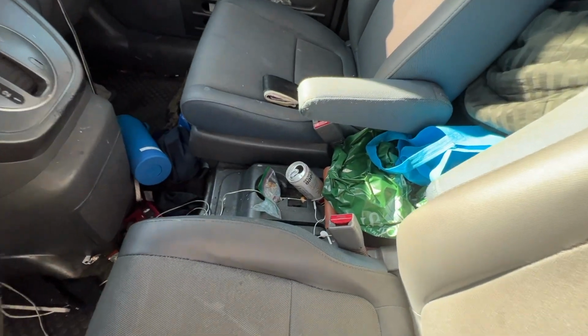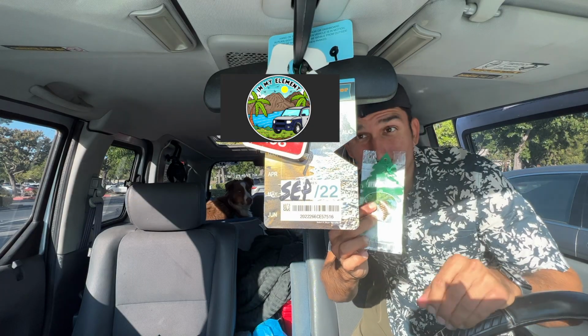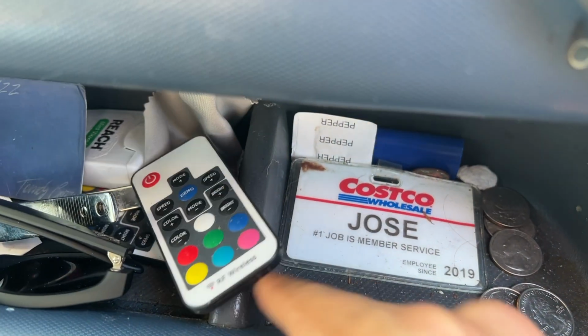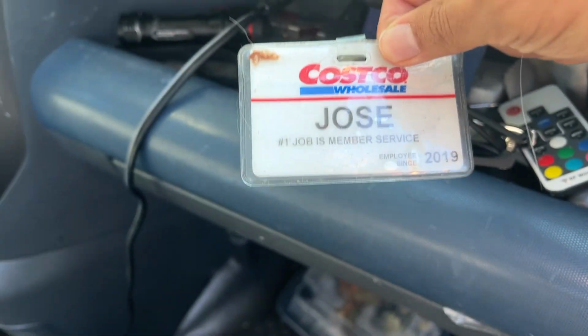So the first thing we gotta do is we absolutely gotta clean this car because it is filthy in here. Yeah. Let's start cleaning, and Chelsea's over in a Costco right now, and she's getting us supplies for our camping trip. Gotta stay smelling good. That other one has been there since forever, so get a new one on there. I don't know who Jose is, but if you're looking for your name tag, I have it.